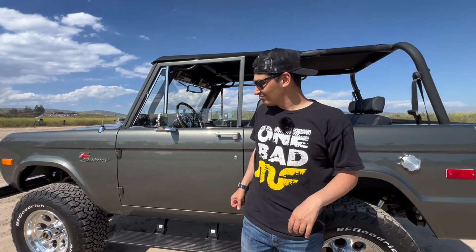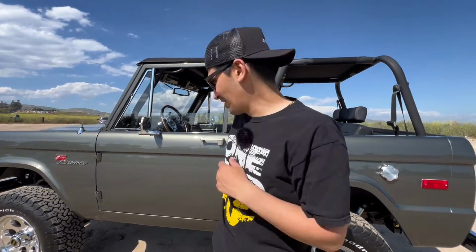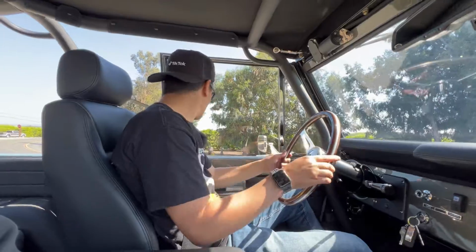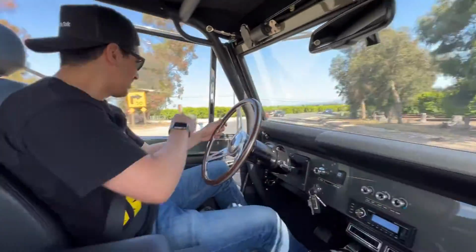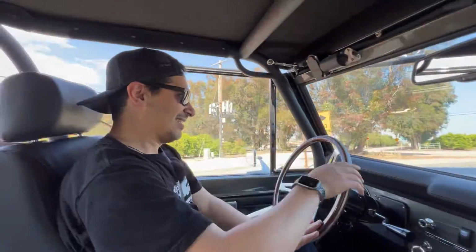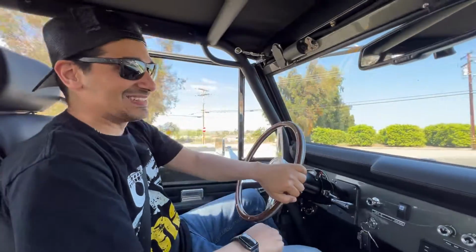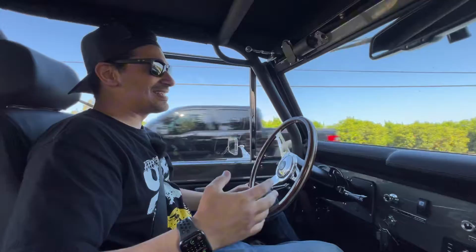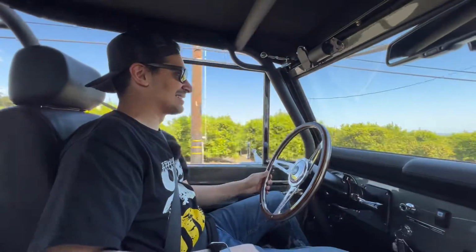Actually, let's drive this around a little bit, guys. Let's go. Right outside. Oh, it's another Bronco. Yeah, look at that Bronco respect, you know. Driving this on the road is something else. It really is a unique experience.